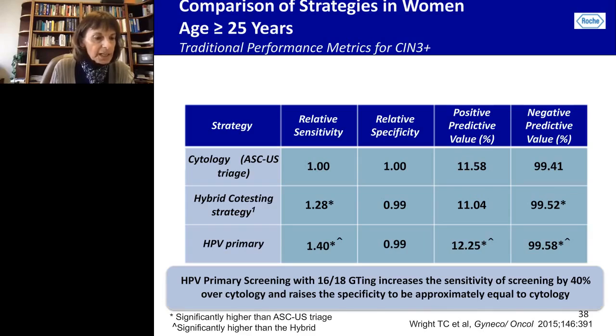Now for HPV primary screening, we see an even greater increase in sensitivity, 40% higher than cytology alone, and 12% higher than the hybrid cotesting strategy. And both are significant increases. It's a little counterintuitive to see that the sensitivity for HPV primary screening is higher than cotesting, but again, remember that the hybrid cotesting strategy includes the cohort of women 25 to 29 who just had cytology screening per the guidelines. And specificity for primary screening is not lower than cytology alone, while PPV and NPV are improved over both cytology alone and cotesting.